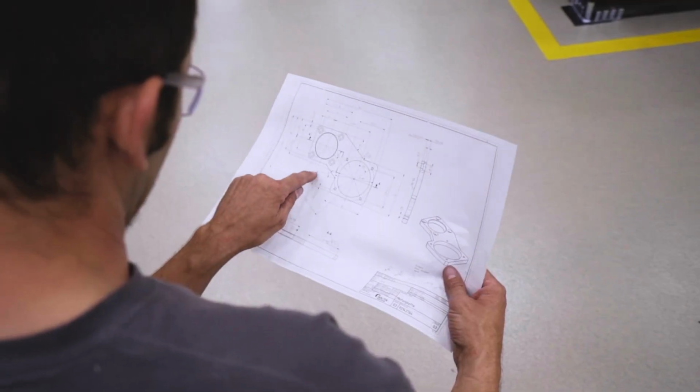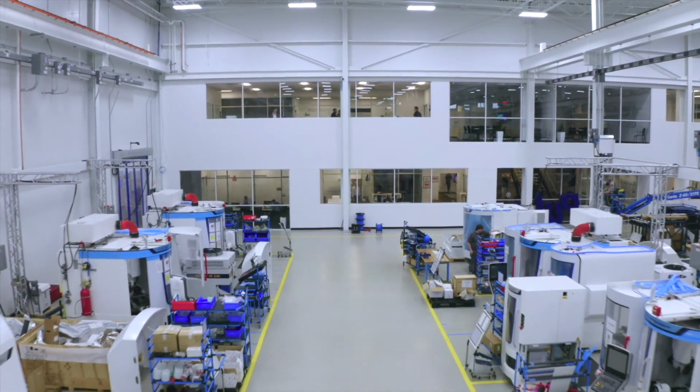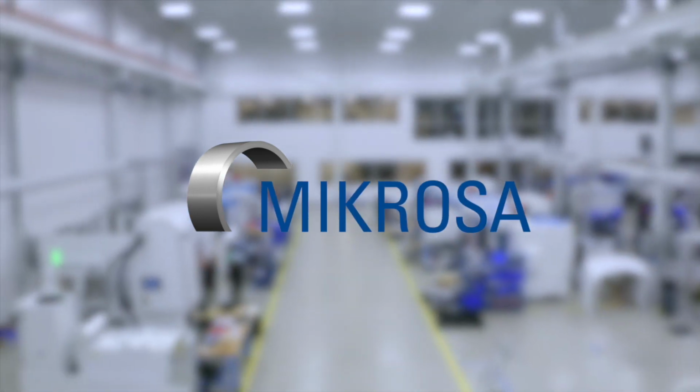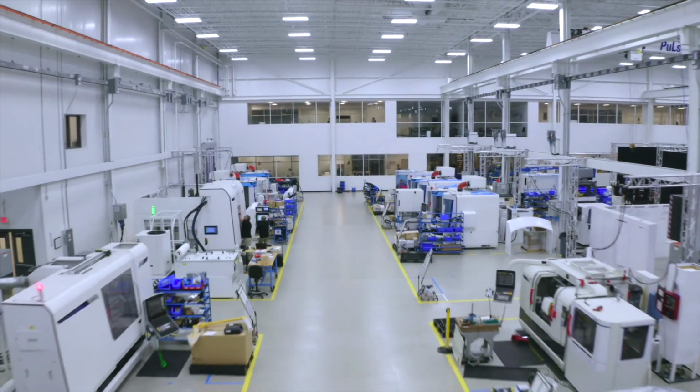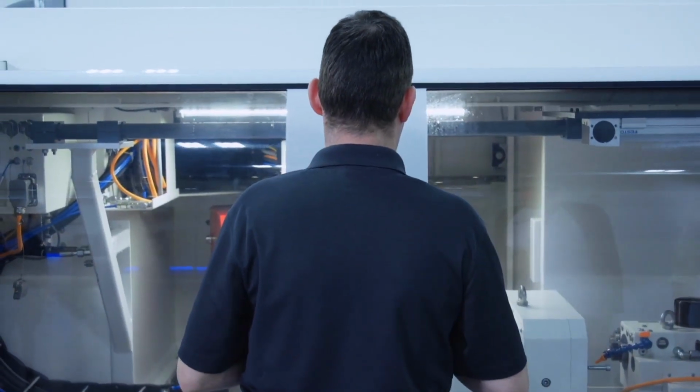Whether it's mass-produced automotive components or high-mix, low-volume manufacturing, United Grinding is completely dedicated to meeting our customers' needs and helping them overcome their challenges, anywhere, anytime. Whether the job calls for cylindrical, surface and profile, or tool and cutter grinding, the United Grinding brands, Mägerle, Blohm, Jung, Studer, Schaudt, Mikrosa, Walter, and Ewag, have stood the test of time with centuries of collective grinding expertise leveraged towards your success. And it doesn't stop there.